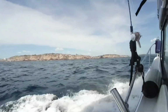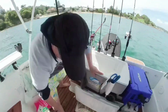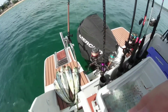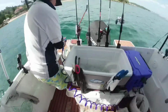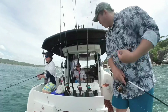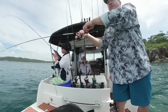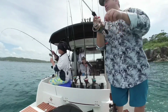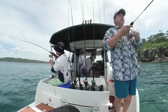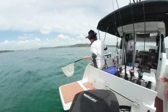We're nearly there at Rose Bay or Camp Cove, and we'll show you the catch of the day. Maybe five. Not too bad. Wakey wakey. I'm hit. I don't think mine's a good one. Mine's just a pinky. Alright. So how long did we go here? Yay!